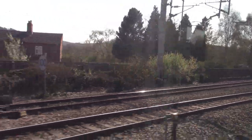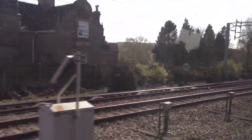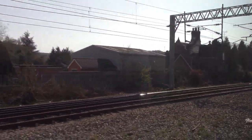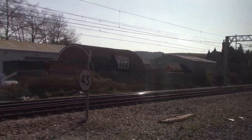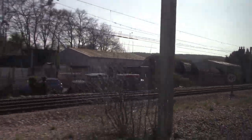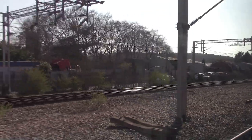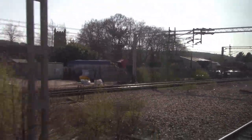We're now passing the disused station of Colwich, and this is also the site of Colwich Junction. En route back from Stafford to Rugeley Trent Valley, we are going slowly through Colwich because there has been a problem at Colwich Junction. It looks like there was a signal failure, but we're on our way to Rugeley Trent Valley now, so everything should be fine.